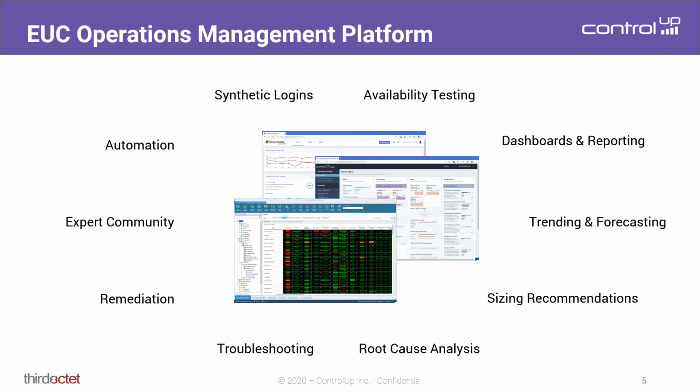Finally, something that is fairly new, although we had a logon simulator tool for quite some time, we took that a step further and made our first serious efforts into synthetic logins and availability testing. And like I said, Marcel will come in a little later and talk about that in more detail. But we try to make our scope as broad as possible for the day-to-day operational management of your environment. And of course, that goes from IT admin to help desk to leadership, all across the board.